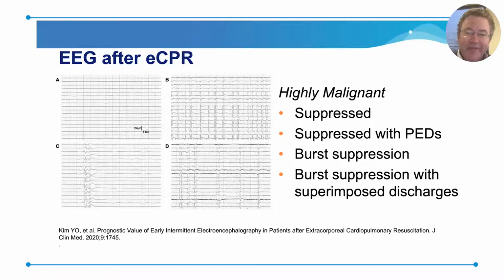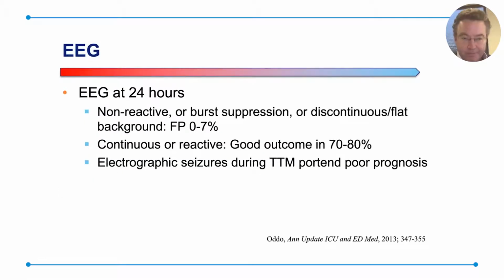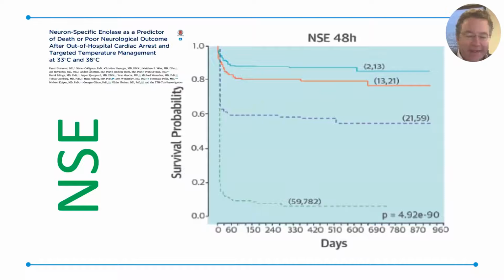These are the various flavors, if you will, of the so-called highly malignant EEG backgrounds: pure suppression, suppression with periodic discharges, burst suppression, and burst suppression with superimposed discharges. Another important theme you'll hear is that the trend on the background is important. As the background improves and normalizes, again, that's good. If the background's deteriorating over time, that's bad. And none of these modalities alone, though, seems to be perfect. It's the combination that really gives us the very best picture.